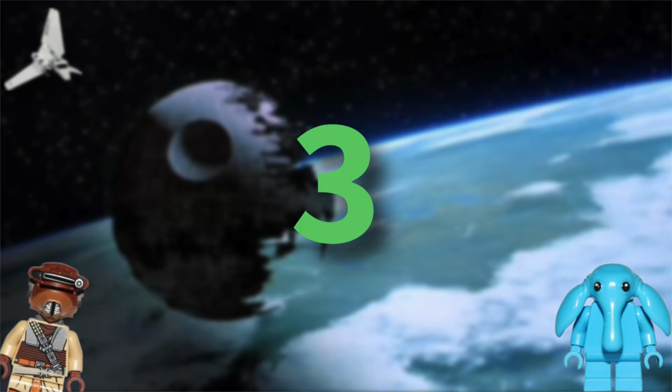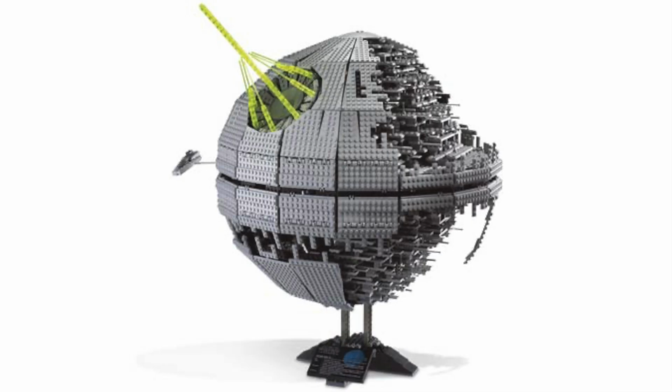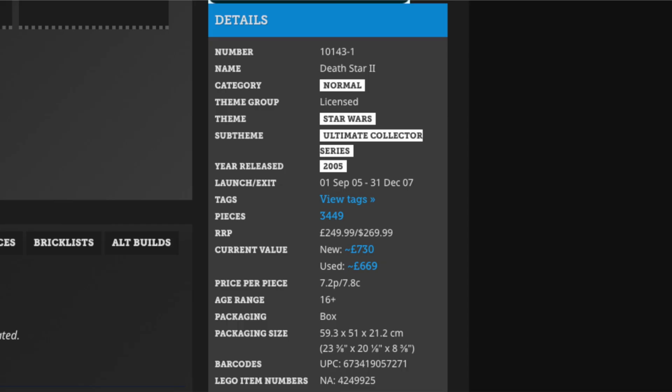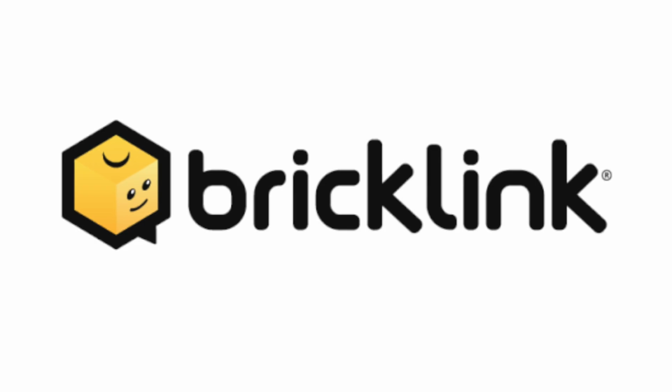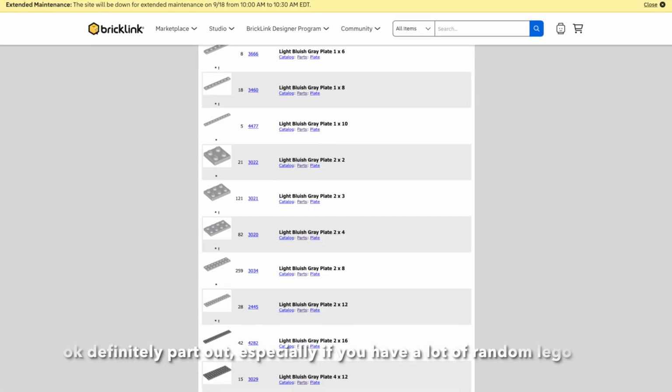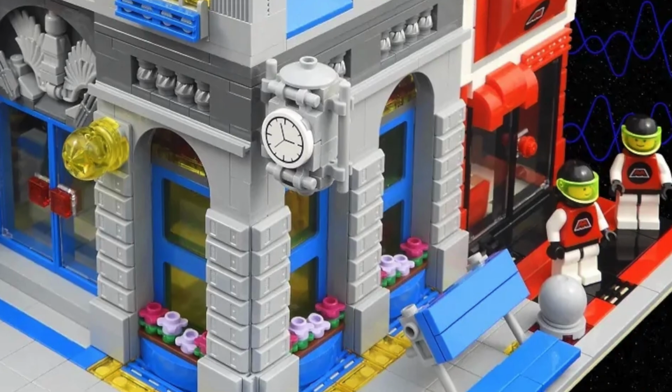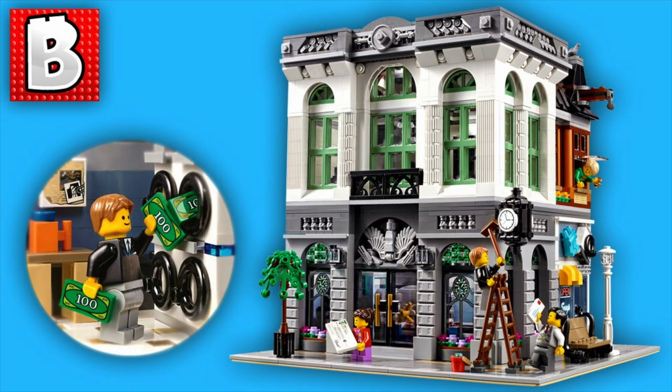Next up, at number 3, we have the Death Star 2. The Death Star 2 would look brilliant on a high up shelf. Even though this set has no exclusive prints, pieces, or minifigures, it somehow consistently sells for more than £500 used. I don't know if this set would be worth parting out because it does have lots of weird looking panel pieces, but I would look into that if you don't have the expendable income of a CEO. This isn't true. CEOs get paid a lot more than £500.